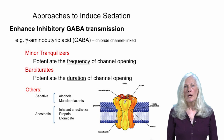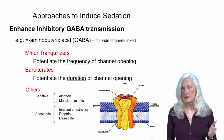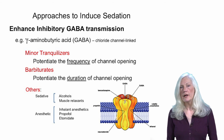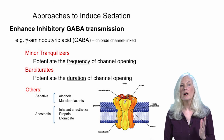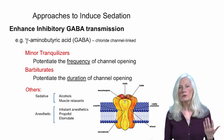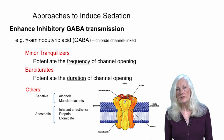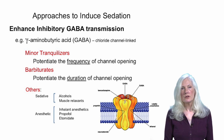For this reason, barbiturates are potentially anesthetics at high doses and sedatives at lower doses. In contrast, minor tranquilizers only produce sedation or hypnosis and are unsafe to use as anesthetics. Other compounds that induce GABAergic activity include alcohols and muscle relaxants, drugs that produce sedation, and inhalant anesthetics, propofol and etomidate, drugs that produce anesthesia.